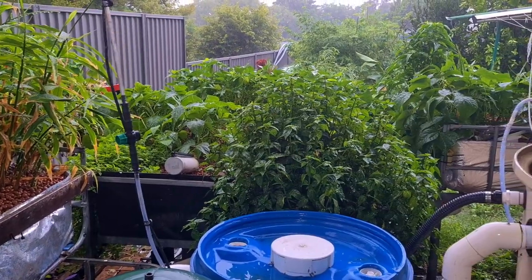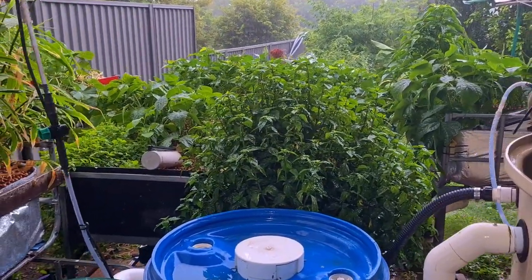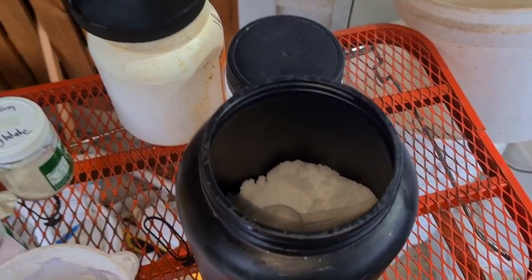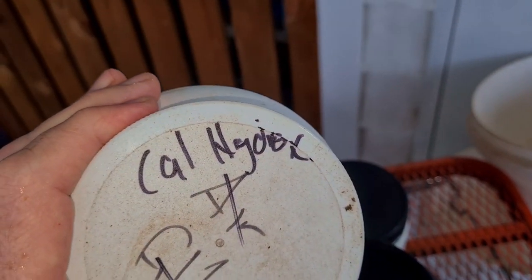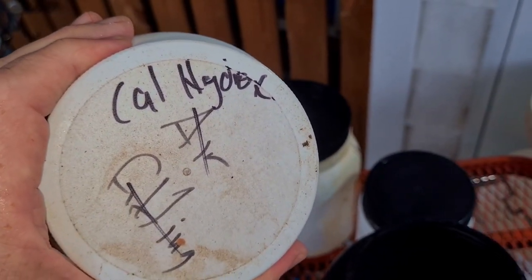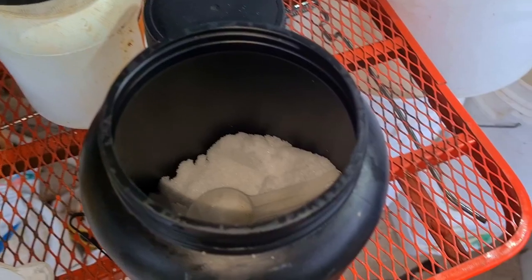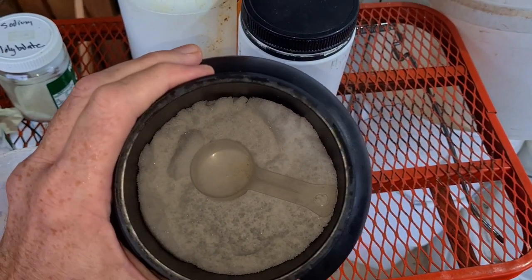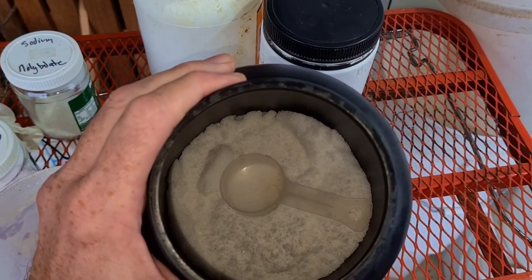So what I will do is I will mix up some hydroxide. I did say I was going to add some calcium hydroxide, or cal hydrox, to the system, but this stuff here only raises the pH up. It doesn't add much alkalinity, whereas this stuff here, potassium bicarbonate, does definitely add some alkalinity to the system.